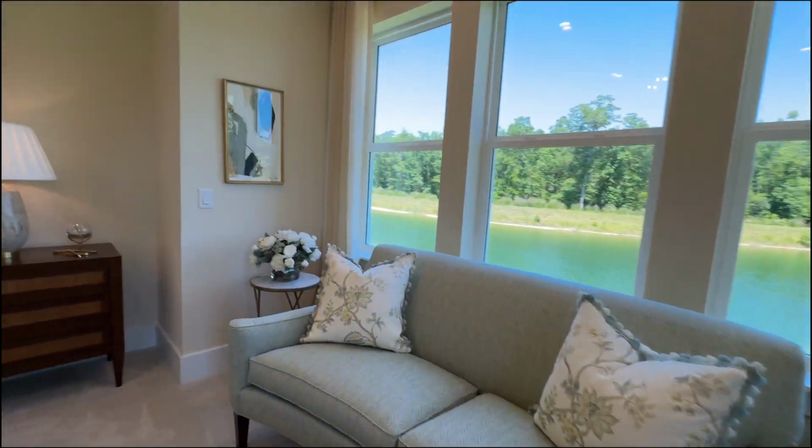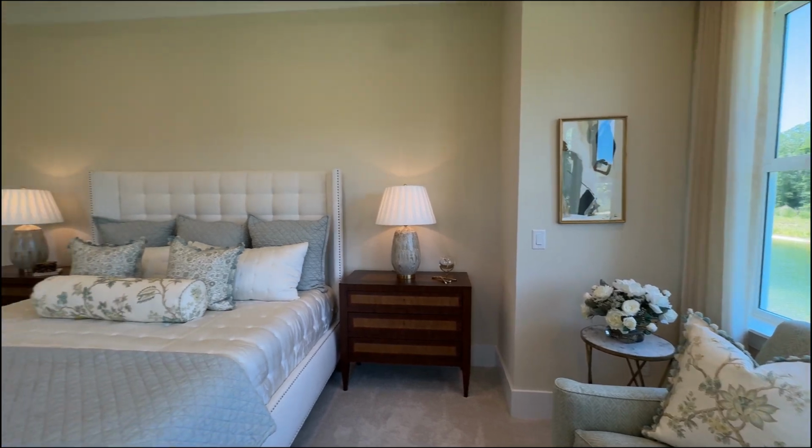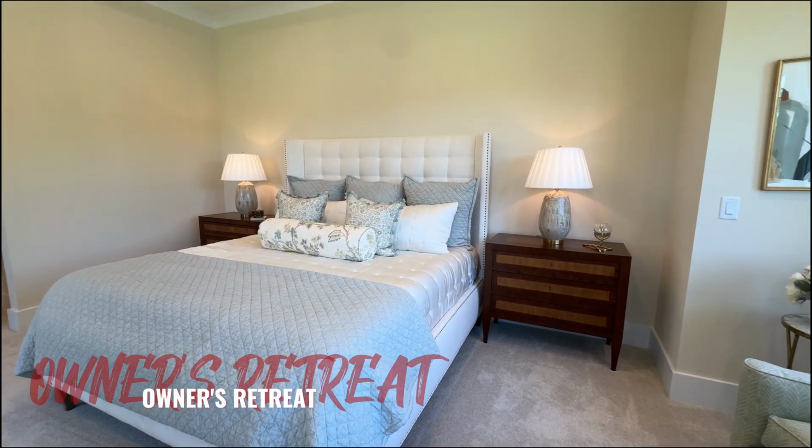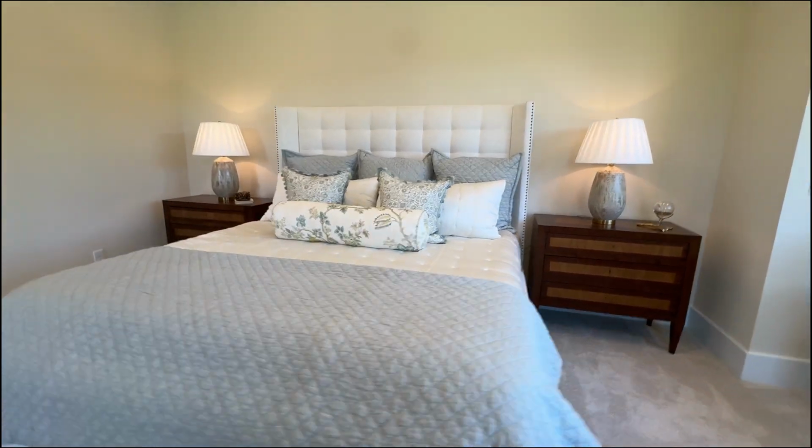And this is a really large owner's retreat. You could tell because that's a full-size king's bed. I know it looks smaller in the video. I'm looking at it right now. It looks smaller, but it's not. It is a full-size king.